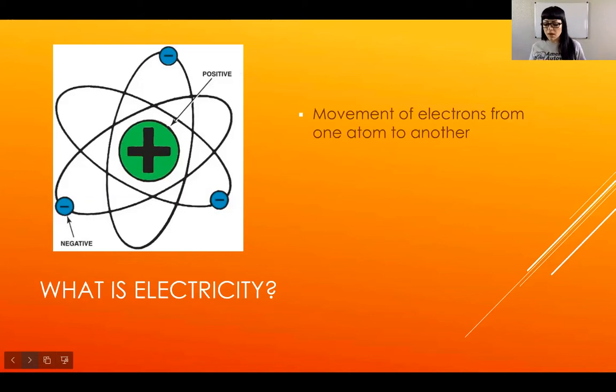Well, if we're looking at the center, I know in the picture here it shows a positive sign. That's because we have positive particles as well as neutral particles. So we've got protons and neutrons floating around inside there, but what we're really getting at for electricity is those little particles on the outside of the nucleus, on the shells or the rings. We call those electrons, and you'll notice that they have a negative symbol in there. That's because electrons have a negative charge.